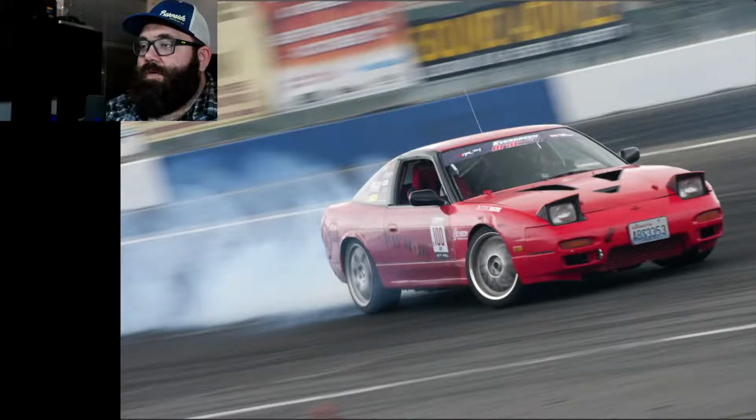I think this was Donnie Jones. Yeah, this would have been Donnie Jones. Not much to say about Donnie. He came and campaigned in Pro-Am. This car, I don't know if he ever did grassroots. I know he just came and did Pro-Am, but I think that's what he did.